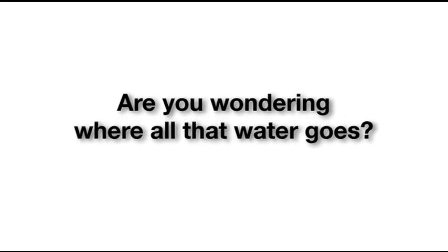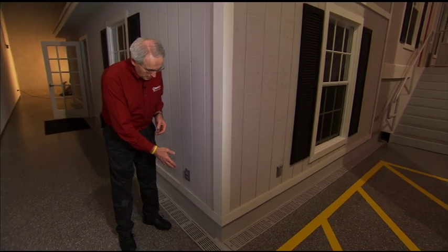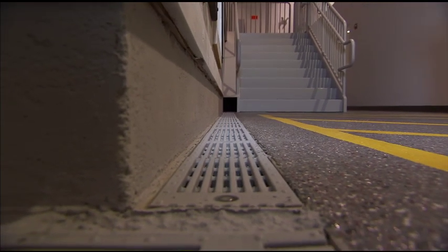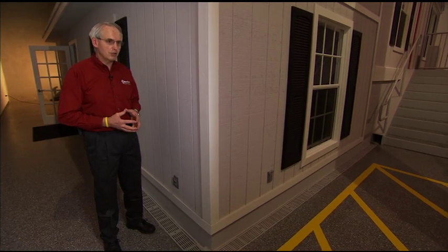Are you wondering where all that water goes after each flood simulation is over? We designed and built a moat completely around our house, surrounding it, so anything that should escape because of unexpected situations will be captured by this moat and carried away. It's a key feature protecting the rest of the structure from any type of potential damage.